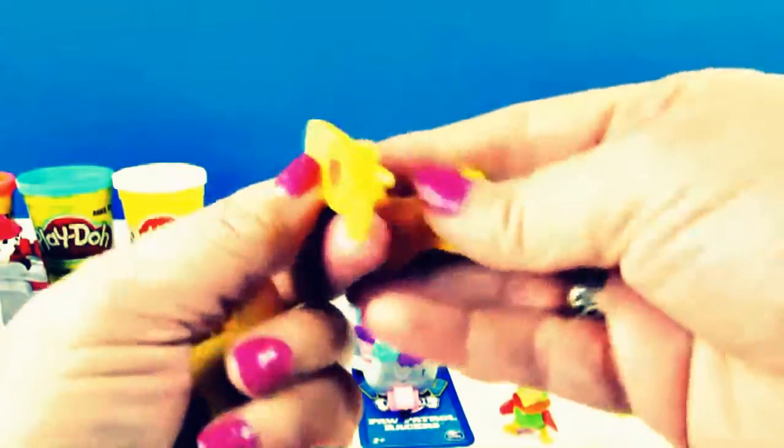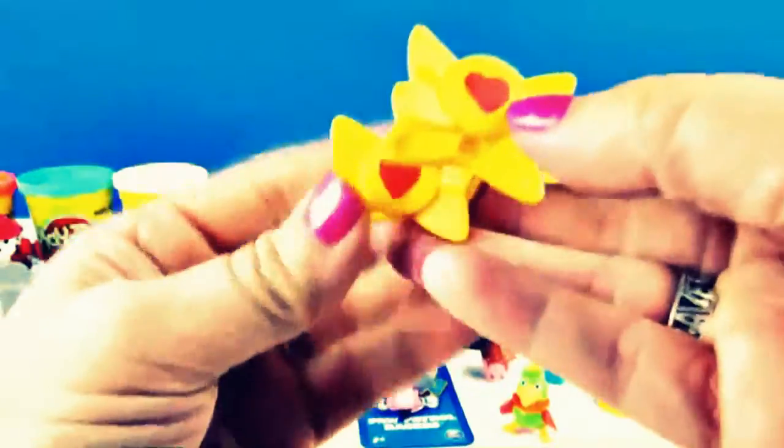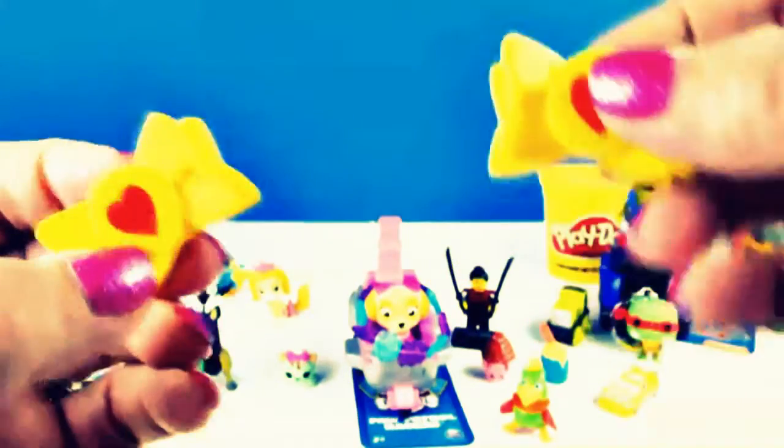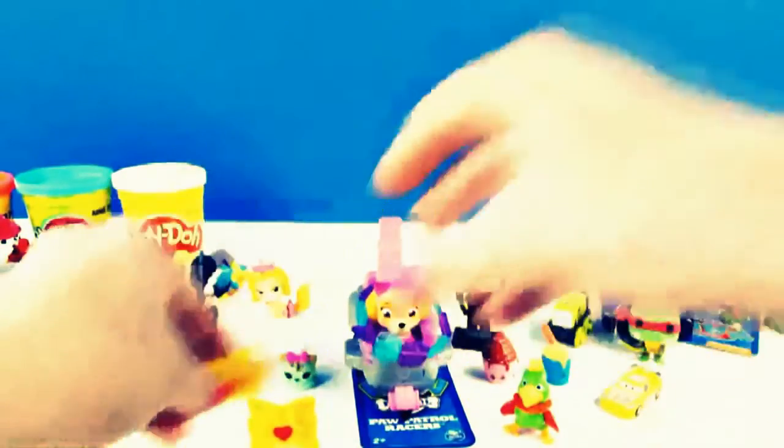I wonder if these will help your shoelaces stay together. That'd be kind of cool, huh? I don't know if it'd work like that, but hey. And they're yellow with red hearts. Yay. Something new, something different.